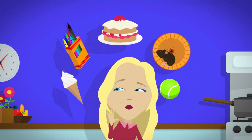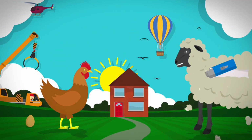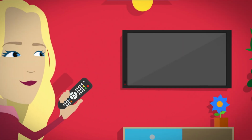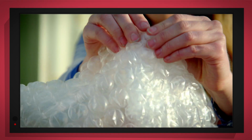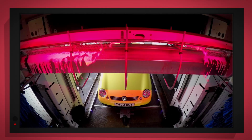There are lots of things all around us, exciting things that surround us. But how does it work? Do you know? How is it made? Do you know? Things that go up, things that go down, things that go hop, things that go round, with special cameras to show you inside.